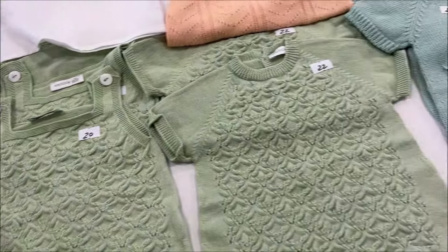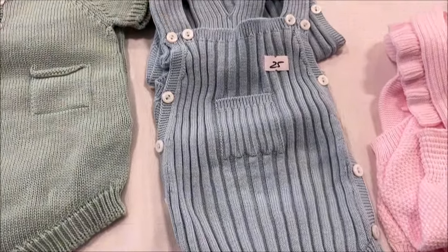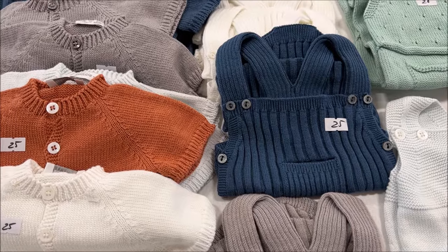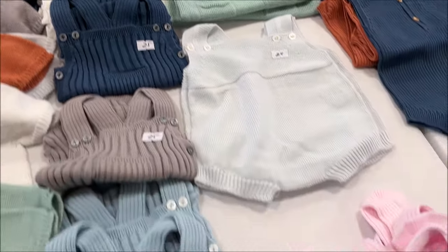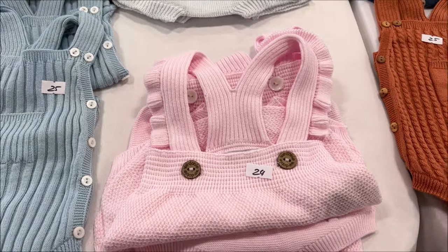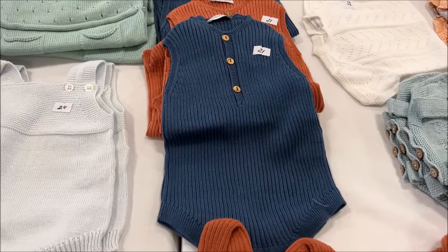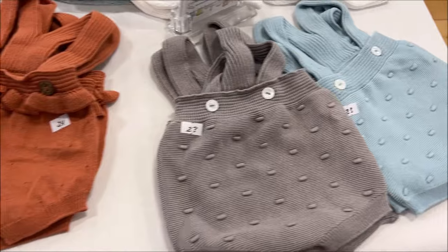And there's more knits over here. Beautiful knits. Oh, I love the colors. Look how pretty that is. Beautiful colors. Beautiful. Oh, more beautiful knits. I'm gonna go around the corner. There's some more lovely knits to see. Here we go.